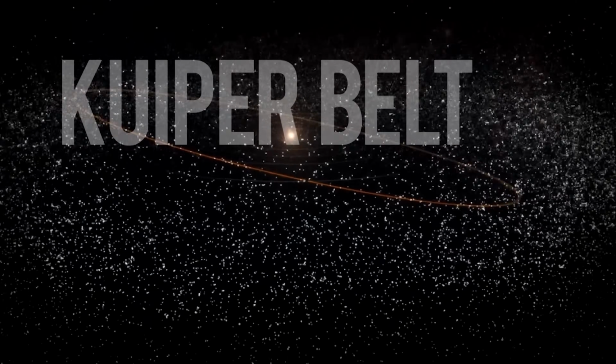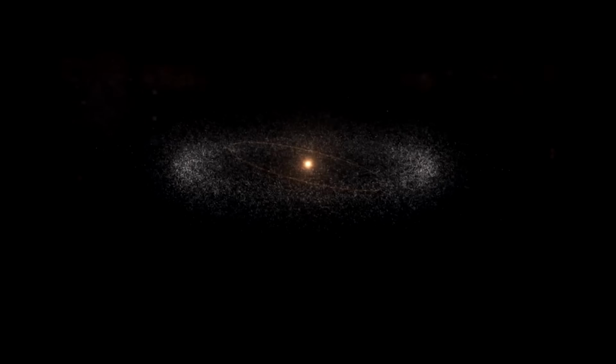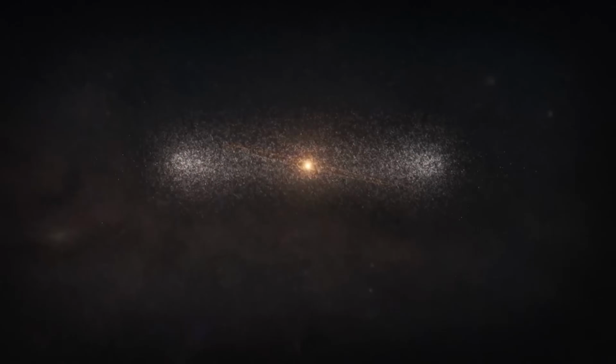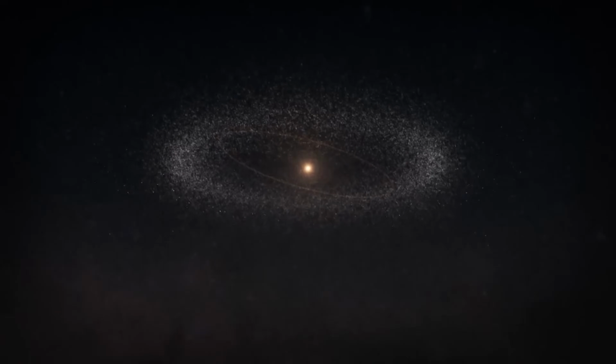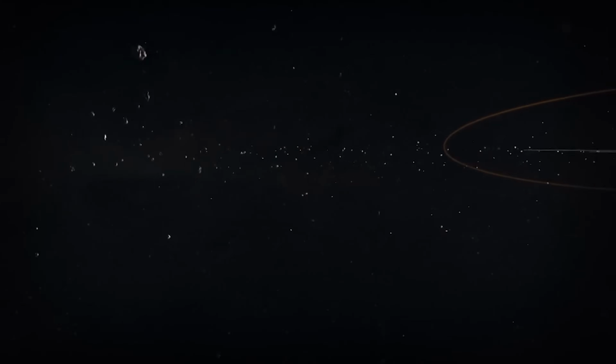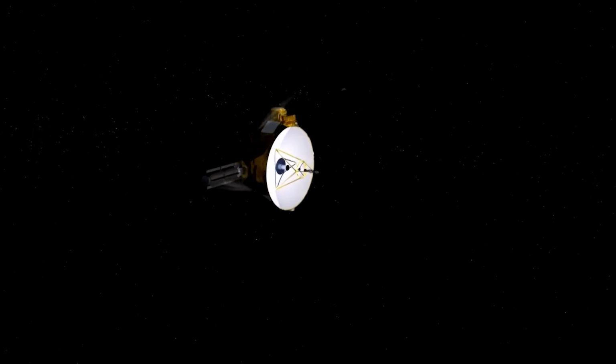From Pluto's flyby, it is on to the unknowns of the Kuiper belt. The most numerous objects in the solar system are the ice dwarf planets that make up this donut-shaped region on the edge of the solar system. It's kind of like the asteroid belt, but much bigger. It has hundreds of times more objects in it than the asteroid belt. The spacecraft will visit some of these objects in its travels.